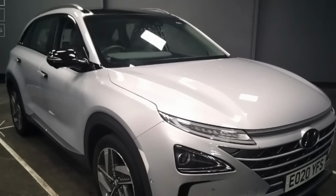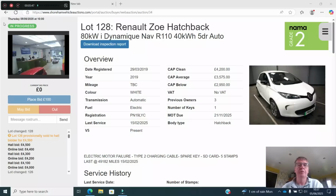Also, there's that hydrogen fuel cell from Hyundai, the Nexo, going through. Will it sell again this week? First one through today then.